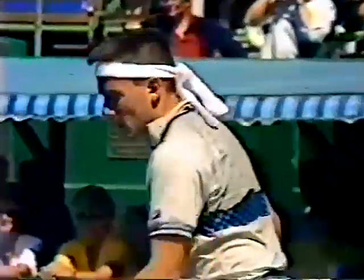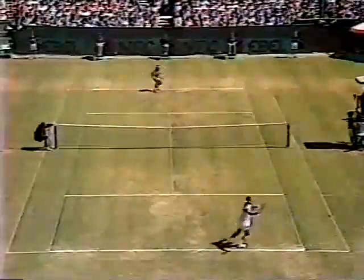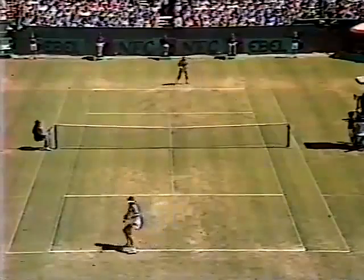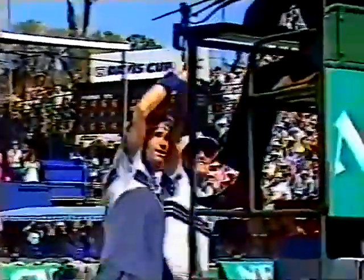A late call too. Cash moving in and around. As Neil Fraser comes out to congratulate him, what a fantastic effort by this young man. He lost the first two sets, and the boys in the stand, as everybody else here, rise to their feet to congratulate Pat Cash. He's going over to shake their hands now.